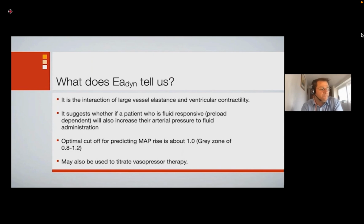Optimal cutoff, predicting mean arterial pressure rises around about 1, but a grey zone of 0.8 to 1.2 does exist. And there is also evidence that we can use EADI to help us safely titrate vasopressor therapy. And we'll look at that in the lab a bit later on.